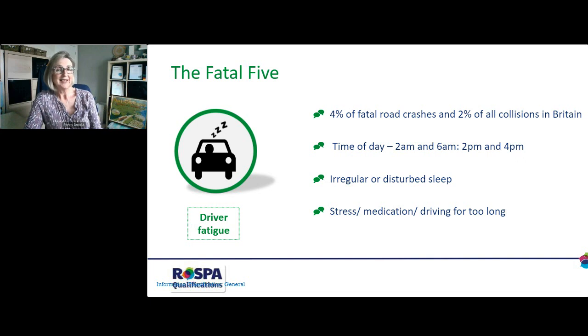Driver fatigue is a factor in 4% of fatal road crashes and 2% of all collisions in Britain. However, it's likely that the true figures are far higher because fatigue is really hard to spot. When we think about being tired, what comes to mind is probably feeling sleepy and yawning. Things we would normally do before going to bed rather than getting into the car and driving.